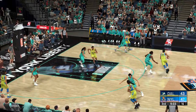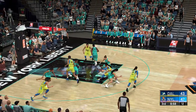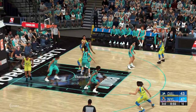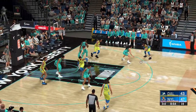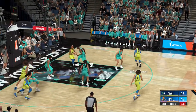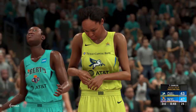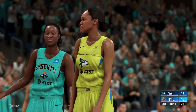Pass to Stevens. And here's Thornton, guarded by Charles. Back to Stevens. Ogunbowale. Down low. And so she earns a trip to the line. Official saw the contact, and she'll shoot two.